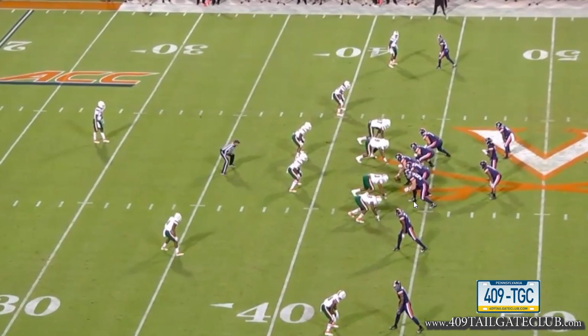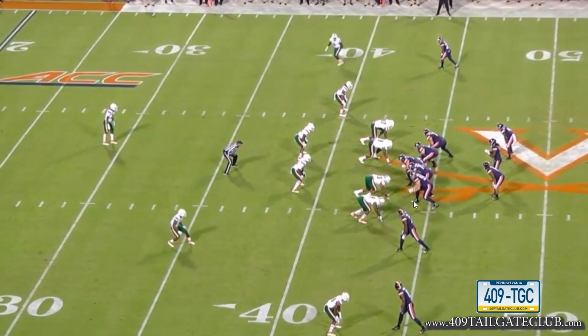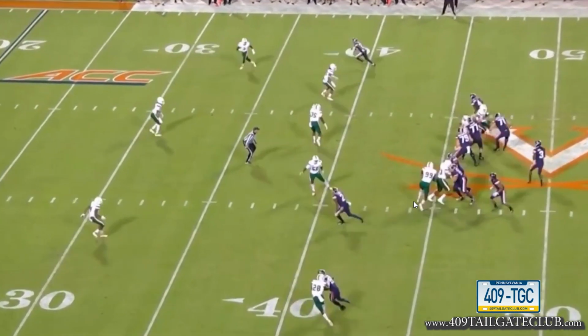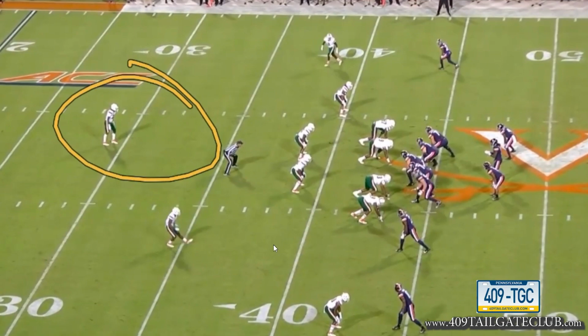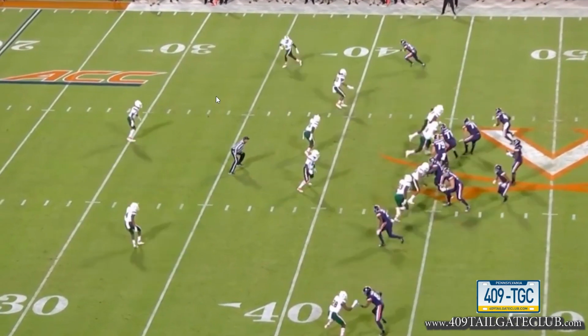Last two, we're going to look at University of Virginia. Okay, so right now we're in a 2-by-2 look. If you take a look at the pre-snap read right now, you're looking at middle of field closed. Right now, it looks like some version of a cover 3, where you're going to get a deep, and a deep.